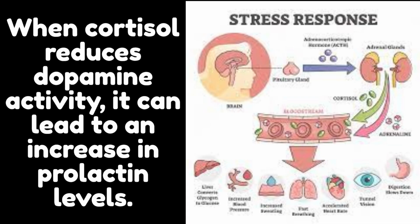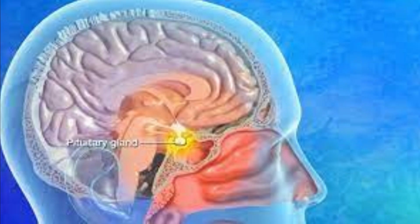Cortisol can indirectly increase prolactin levels by reducing the activity of dopamine, a neurotransmitter that normally inhibits prolactin release. When cortisol reduces dopamine activity, it can lead to an increase in prolactin levels. In addition, stress can directly stimulate the release of prolactin by activating the pituitary gland.